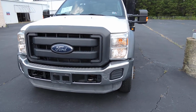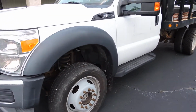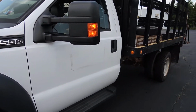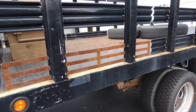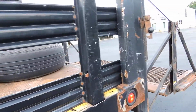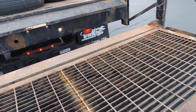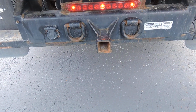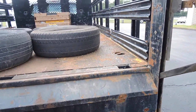You are looking at a very, very nice little 2014 Ford F550. Nice heavy-duty truck. Regular cab. It's got, looks like maybe about a 12-foot body on it here. These are steel, they're not wood, so that's kind of cool. It's got a power liftgate on back. And one thing I like, even with the power liftgate, still has a receiver hitch on it. So that's kind of cool. And it also has a steel deck.